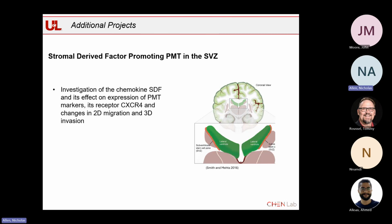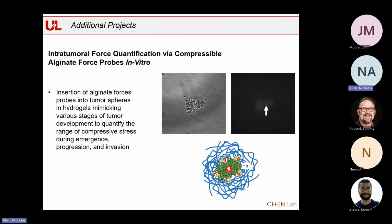Specifically, I'm looking at using chemokine SDF and its effect on the expression of PMT markers, as well as receptor changes and changes in 2D and 3D invasion. Another project I'm working on hand in hand with one of our master's students currently is the insertion of allogeneic force probes into tumor spheres in that HA gel that I mentioned earlier, in order to directly quantify the changes in forces intratumorally and in the tumor microenvironment during progression and invasion.